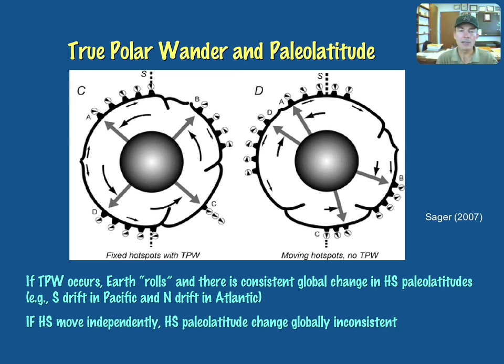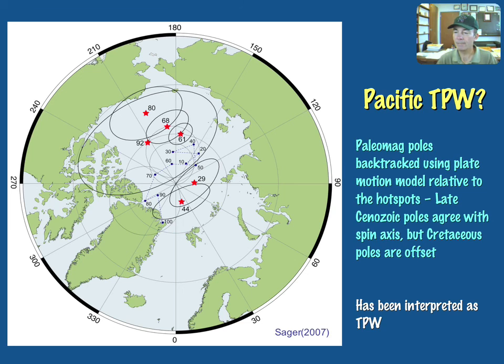The left-hand diagram shows hotspots that are all moving and keeping the same relative orientation, and the magnetic vectors shown by the little circles over the seamounts change with time, but they do so in a systematic way that shows that the whole Earth rotated. Or you could have hotspots that are all moving relative to one another, and there's no true polar wander, or you can have a combination of all those things. Unfortunately, the bottom line is we don't have the data to tell us which of those is right. Next slide.